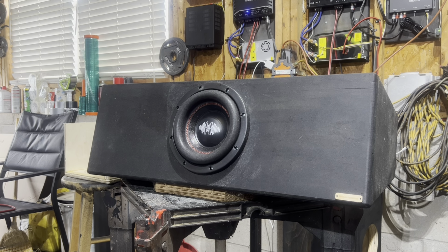We have here a Hutchinson Origin 8 from Nick Hutchinson. It's powered by Robert Falls Gate 1200.1 at 1 ohm. Also receiving signal from Audio Control Epicenter.